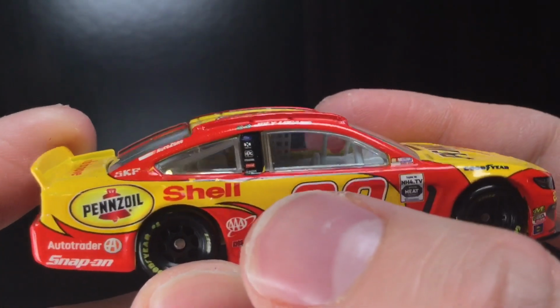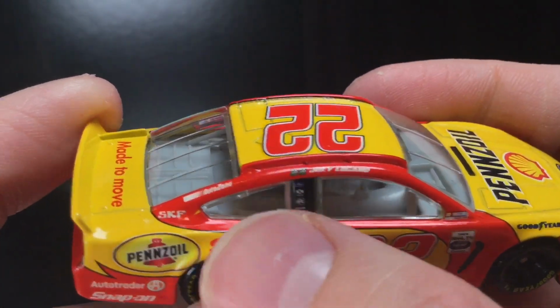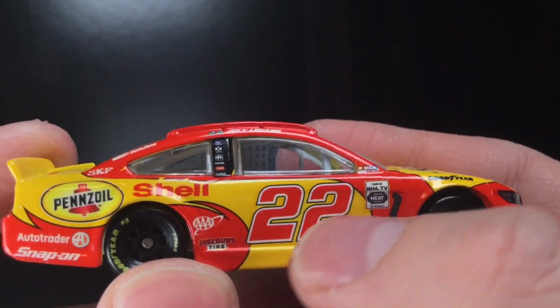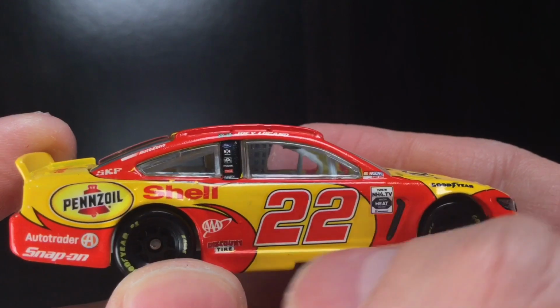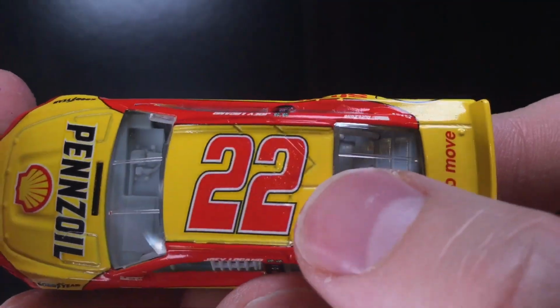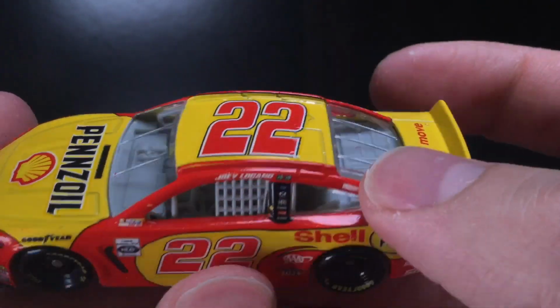And then over here to the right side of the car, you do got some more paint chips here that are just unfortunately plaguing some of the paint scheme. But I gotta say though, the 22 on this is just absolutely gorgeous. The way they portioned it just looks amazing. And then over here to the roof, you got the 22, and this looks amazing.